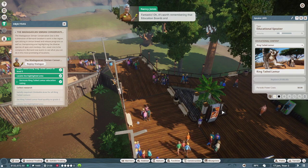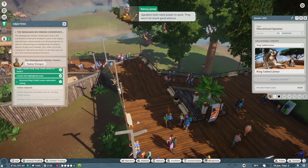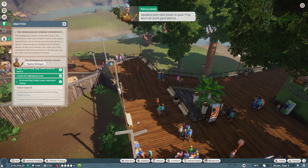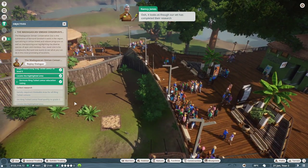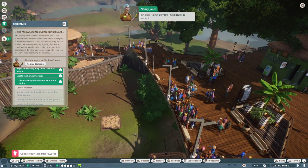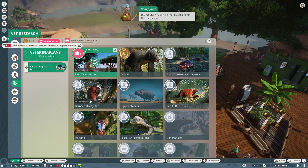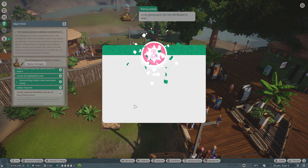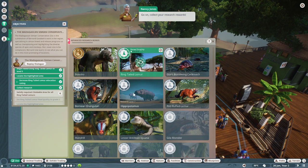Fantastic! Oh, it's worth remembering that education boards and speakers both need power to work. They won't do much good without it. Oh, it looks as though our vet has completed their research on ring-tailed lemurs. We'll need to collect the results. We can do that by clicking on the notification or by going back into the vet research area. Go on, collect your research rewards.